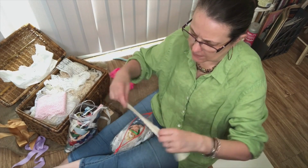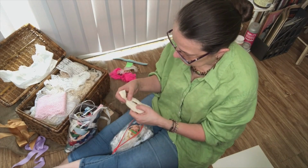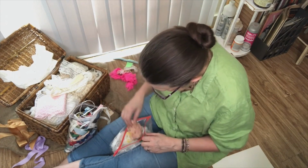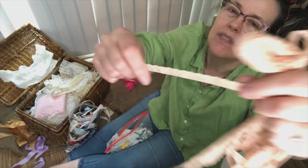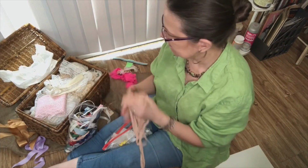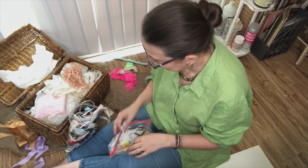Something that was cut off the bottom of something else. That's pretty cute. I don't know if that was crocheted or what on there. Now this is an interesting color. It's peachy. Got lots of it, but that's kind of nice. It's very simple lace trim. It's like a peachy, but it's not a pinky peach.